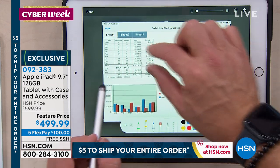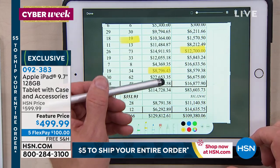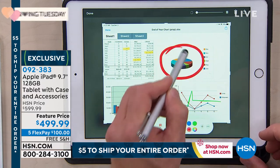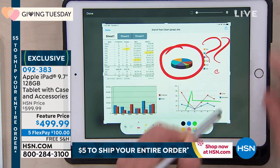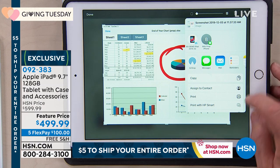I can grab my highlighter. Have you ever gone looking for a highlighter and it was all dried out because you use it only like 2 times a year? So boom, highlighter built in. I need my red pen. My red pen's right here, because I can easily mark stuff up and edit something for the kids, send this back to the office, do it on the screen. That's just the power of what this can do.